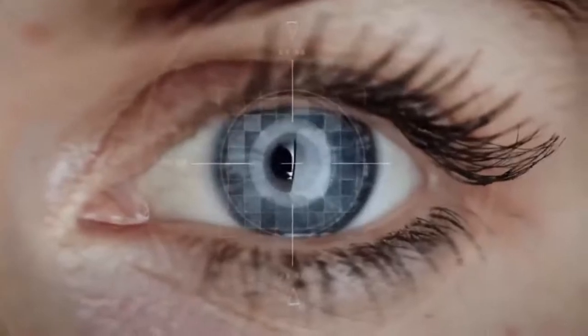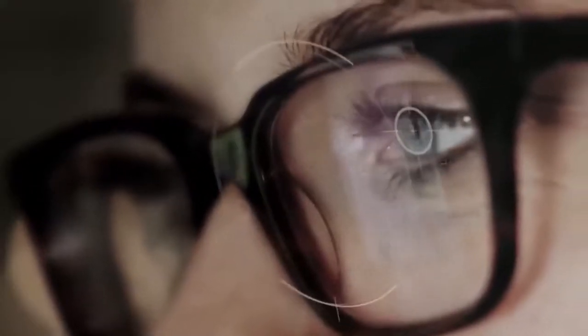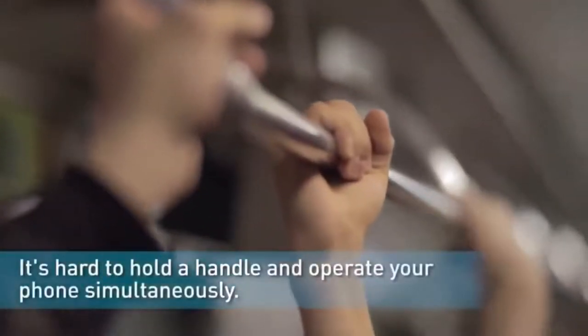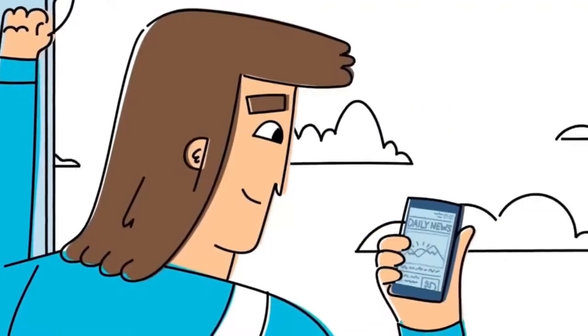Thus, the user can control the smartphone without touching the screen, for example, flipping pages or browsing photos with the help of an eye movement, which is very convenient. In addition, this phone can be attached to any vertical surface with the help of a special cover.